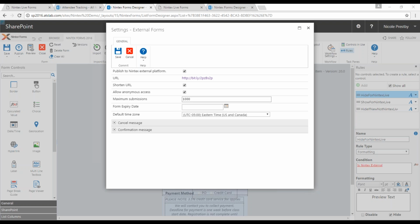Next, the other big component, the big decision that you need to make, is specifying who should be allowed to access the form. And we have two options here. We can allow anonymous users or we can specify external users by email address.